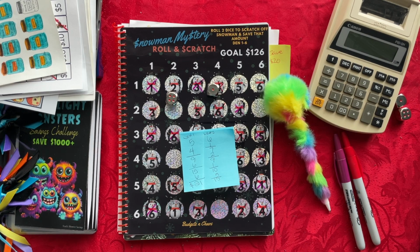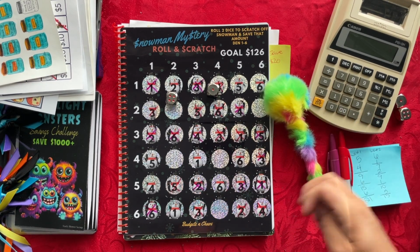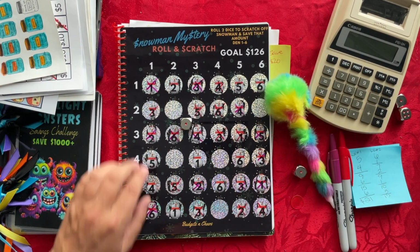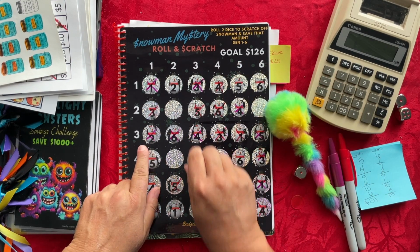Okay, so let's go ahead and chance it and see how much. I'm going to chance one more time and see if I can get a 5 or less. Hopefully, if I get a 6, then I've gone $1 over. Let's hope that that doesn't happen. So let's see. We have a 1. I need to roll again. 3. I need to roll again.